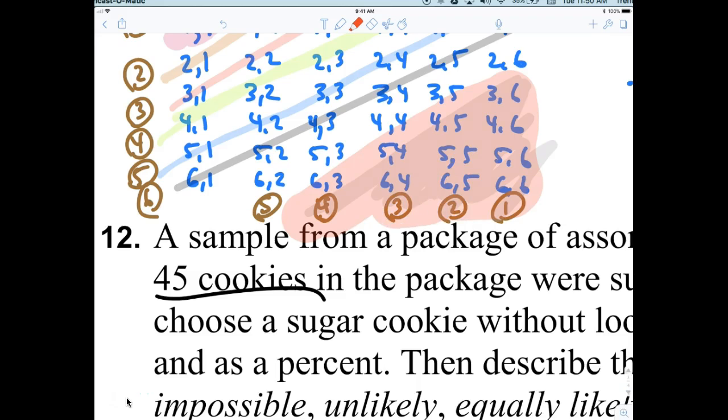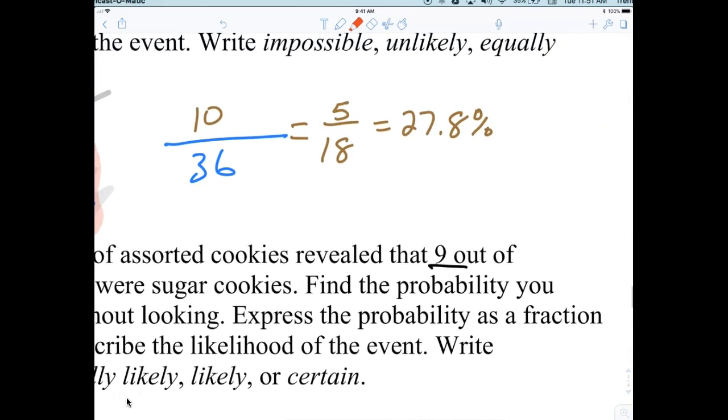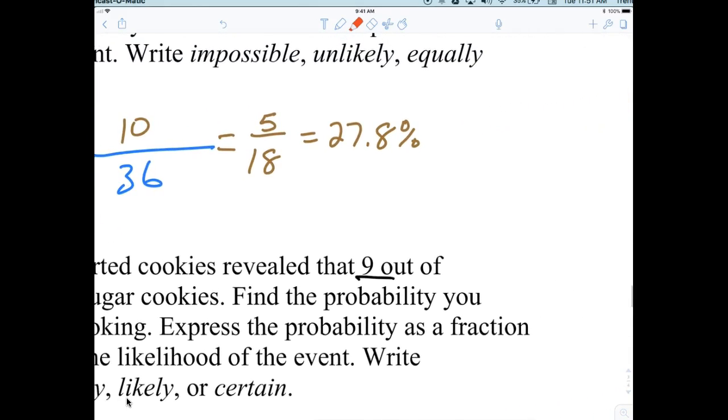Does everybody see that? And so how many of them are there? 4 plus 3 plus 2 plus 1. And that would be what? 10. Does everybody agree? So we would say that was 10 out of how many? 36, which is the same as about 27.8%.